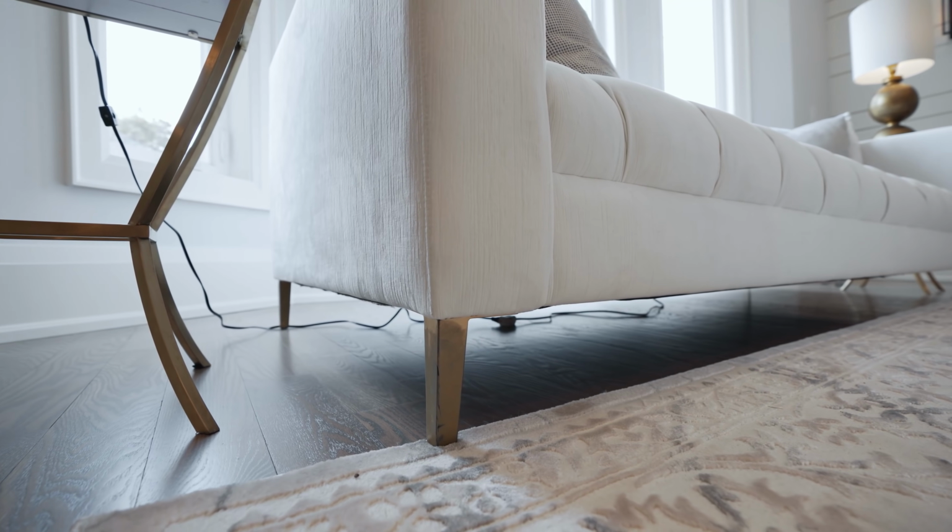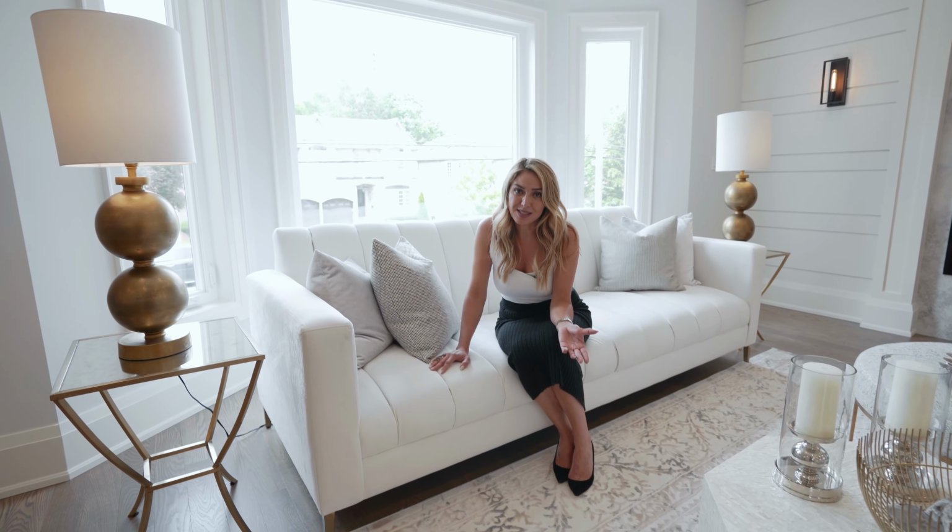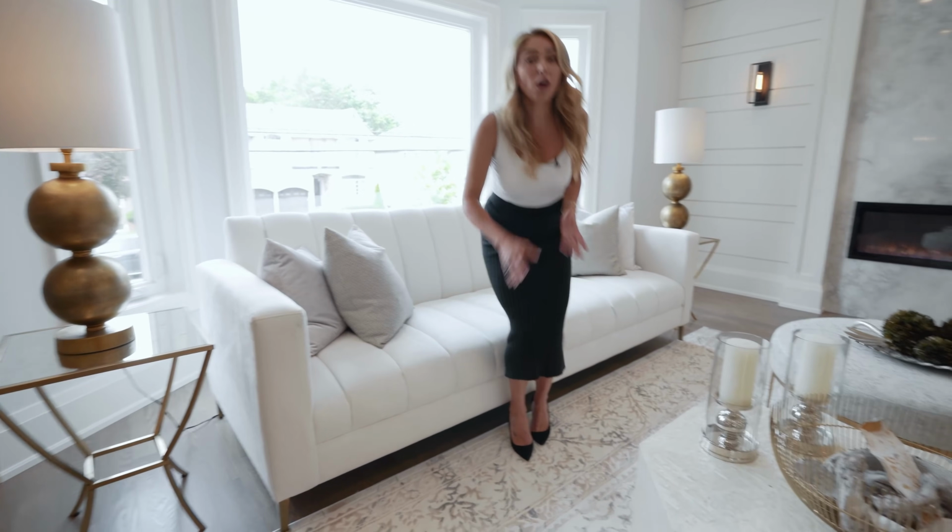The other beautiful detail on this sofa is the brass legs. And not many sofas come with metal finishes. Don't be shy to bring in metals in your main furniture because I feel like it gives it a lot of character without being too powerful. So this allows you to do more solid pieces in the rest of the room. Like for example, our coffee table.